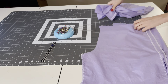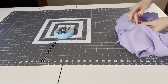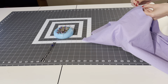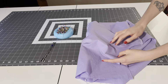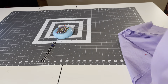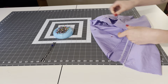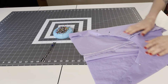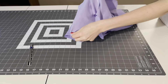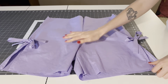So once I've sewn both of those leg pieces, I will put one inside of the other in order to sew the entire crotch seam from front to back. After sewing this seam, I will of course finish it with my serger. And now I'm going to turn the shorts right side out and take a look at how they're coming together.